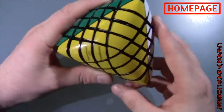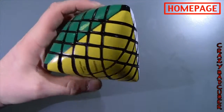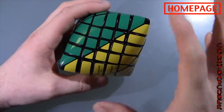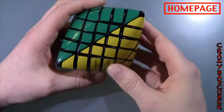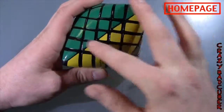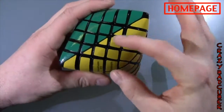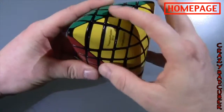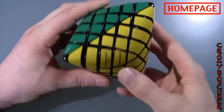And actually, on these Morphix style puzzles, solving the even layered ones compared to the odd layered ones is quite a bit different. For solving the first ones, the last 2 layers, centers, sorry. Anyways, so yeah, it's quite a bit different and it's more challenging. Use different algorithms and stuff.